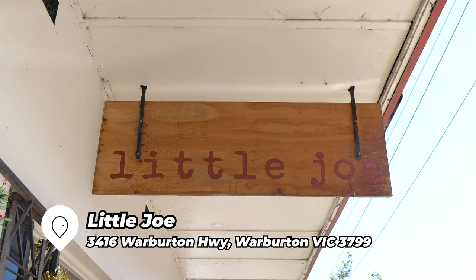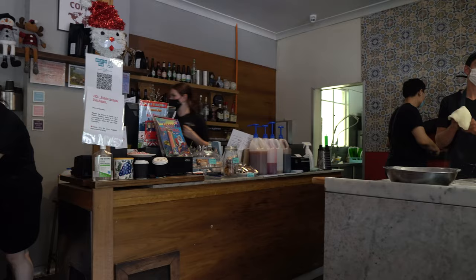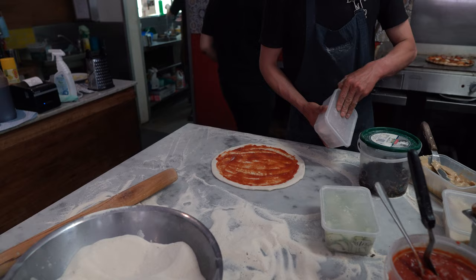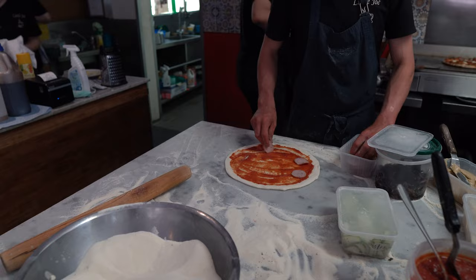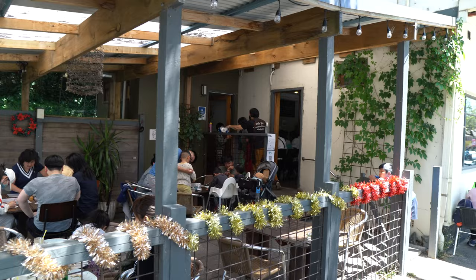Little Joe. Looking for a quick bite in Warburton? Little Joe is the place to go. This place boasts tasty and amazing wood-fired pizzas. But if pizzas are not right up your alley, they also have other dishes on the menu that will surely satisfy your hunger. Great food and super friendly service, highly recommended.